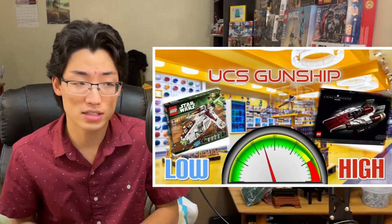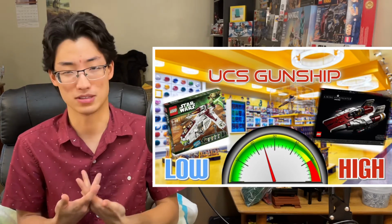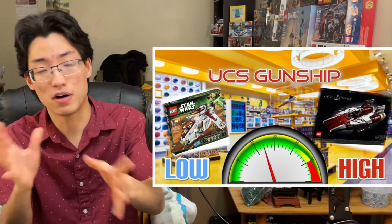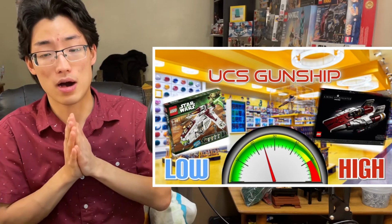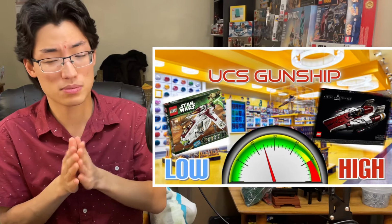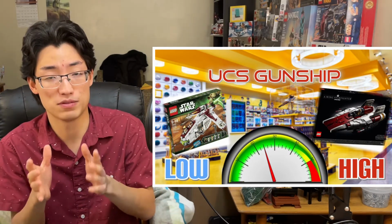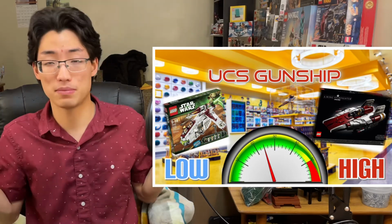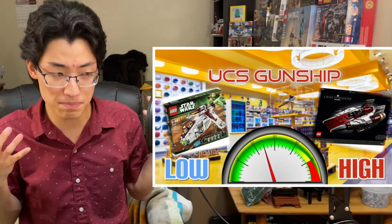Next is the UCS gunship. On the high end, I'd say it could be like the UCS A-Wing. The UCS A-Wing is just so well detailed, it looks great. Great display. It's above minifig scale, which I think the UCS gunship has to be above minifig scale to be worth the price mark that they're going to give it. I think it's $350, I believe, is the price mark. And so, if they're going to really give it that expensive price, then you're going to need to have it look good and be bigger than minifig scale, because we need a lot of pieces to make it feel like, yeah, this is worth the money.